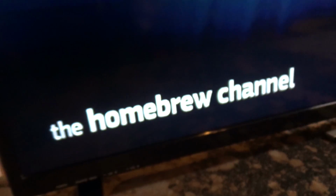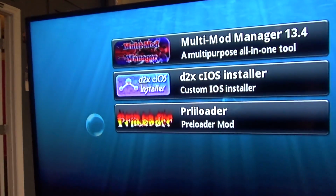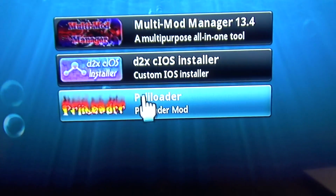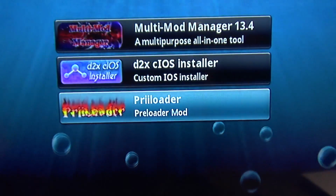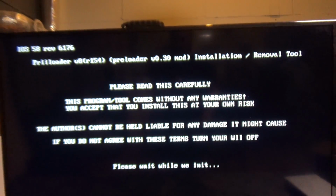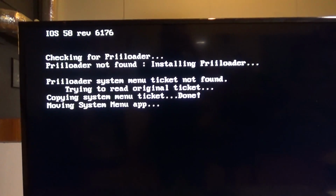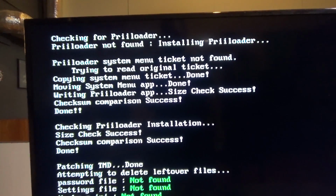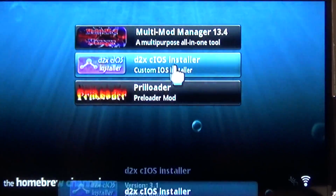We're on the way. It's going to immediately dump you back into the homebrew channel, and this is where you can see the stuff that's in the root directory of the SD card. Pretty sweet, right? So hit preloader, click load, and you're going to let this run in the background. This is basically going to change the way the system boots. It's going to always look for an SD card. Let this do its thing. It'll tell you when it's done, and it'll drop you back out into the homebrew channel.